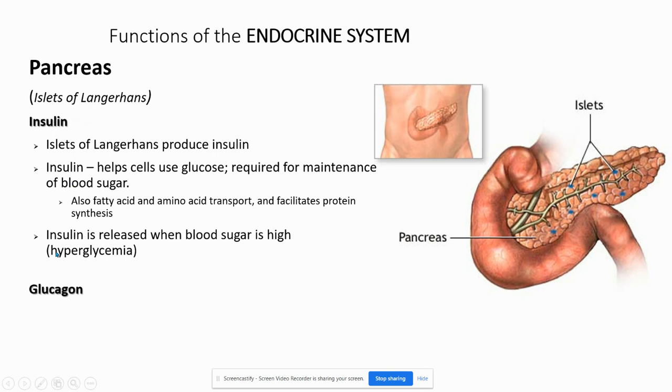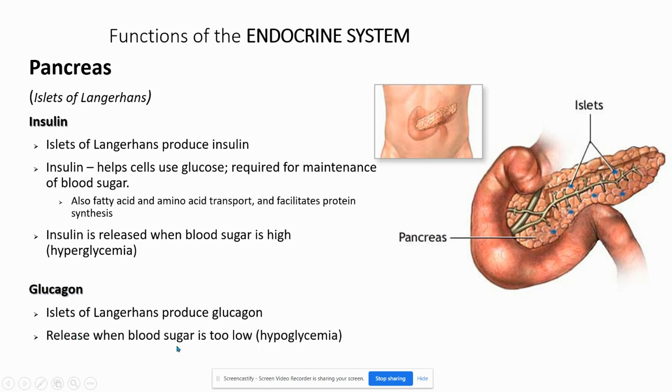Now that's insulin. Glucagon is the exact opposite. It's also made in the islets of Langerhans, but glucagon you need when all your glucose is gone. Aren't I clever? So this is released when blood sugar is gone, when you have hypoglycemia. And what it does is goes in, remember the liver, I said stores glucose as glycogen? It's the hammer that goes in and breaks down those glycogen walls so that we can release that sugar into the bloodstream when you need more of it.